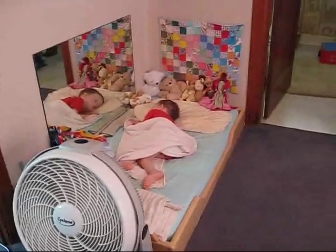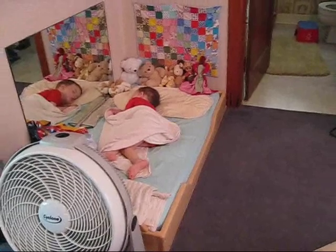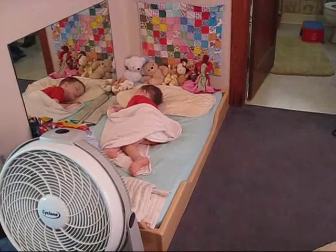And he really, really likes being able to wake up and start playing. He doesn't have to cry, he doesn't have to depend on me. He feels really good about that.